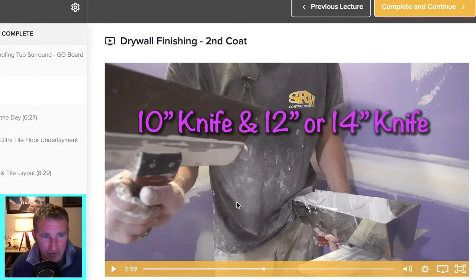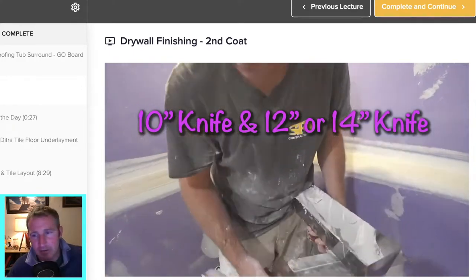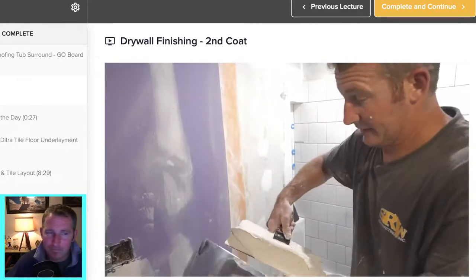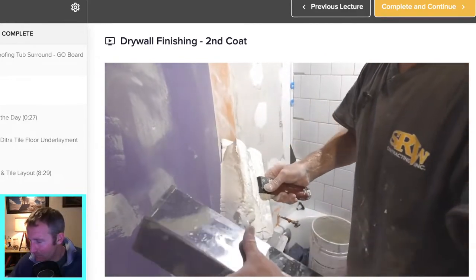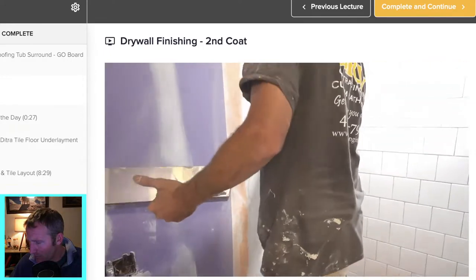You're able to get a lot of pressure on that joint and take all the excess off. So you'll even see when I put this on here that I definitely have a pretty thick layer of mud with the 10, then the 12. All right, and then just cut the corners. That allows you to spread it more evenly.